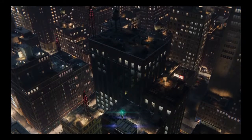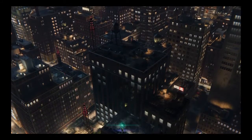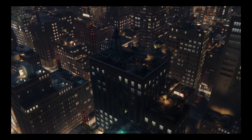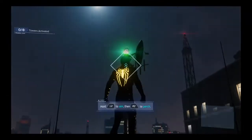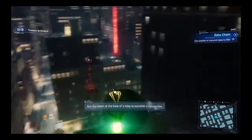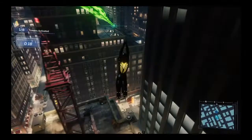Wait, ESU has a backup server near here they never use. That can handle the excess data, but I'll need to realign the transmission dishes to make a link from here to there, fast. The active receiver's easy to find. Okay, now to find another link in the array. Got it. Just have to keep doing that.